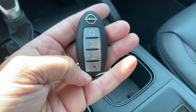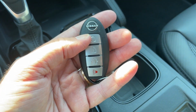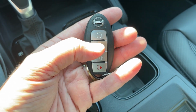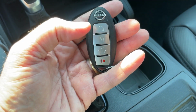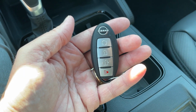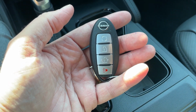You also have some buttons here. So you have your panic button, unlock, lock, and you have remote start equipped right from the factory on this truck. To work that, you're going to press the lock button twice and then press and hold this top button for 5 full seconds. So count 5 Mississippis, and it will start from up to 200 feet away. When you start this, it's going to run for up to 10 minutes.